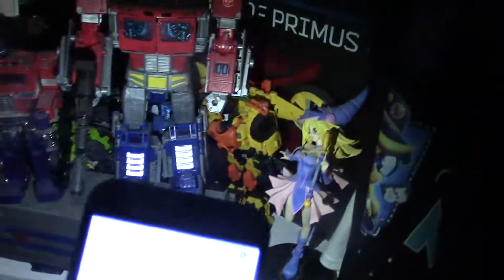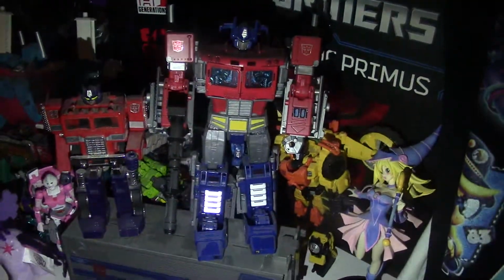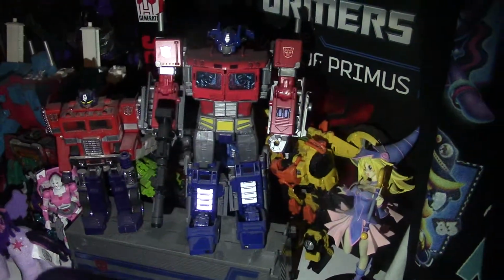Behind here we have Sandstorm. Then we have right here the Powers of the Prime Optimus Prime. And then right here we have the G1 Optimus Prime along with his trailer. We have Transformers Legends RC next to Bombshell. And right behind there, if we can get a better look, we have a few other Transformers as well.